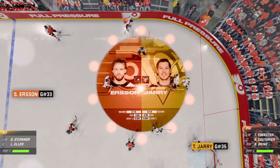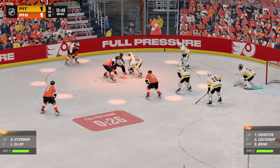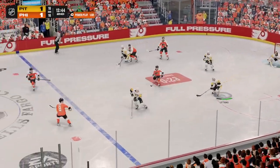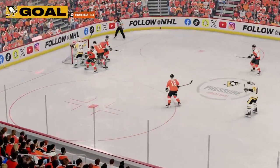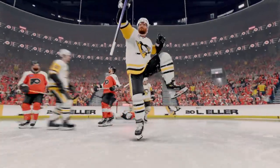Philadelphia's main advantage unit will take to the ice for the first time tonight. First power play opportunity of the game. In practice, the setup, the look that they want. Let's see how they move the puck around the perimeter and look to attack. Into the offensive zone. Shot gets a score! And they've gone ahead and it comes shorthanded.